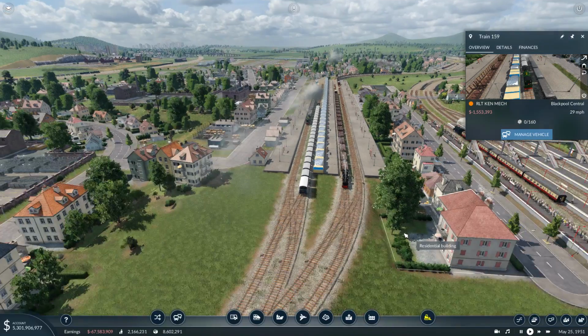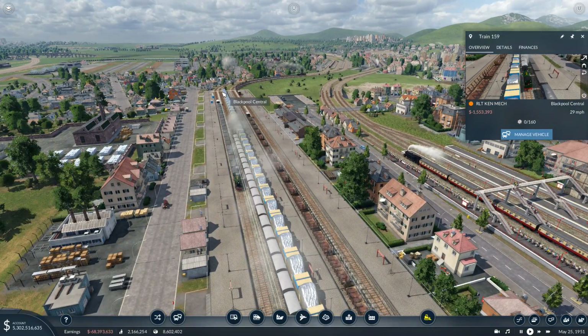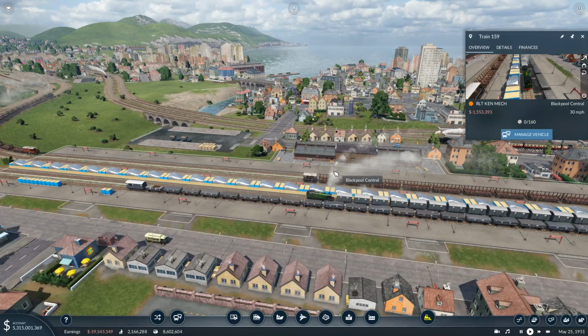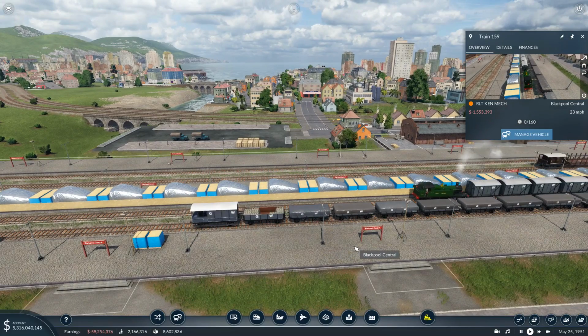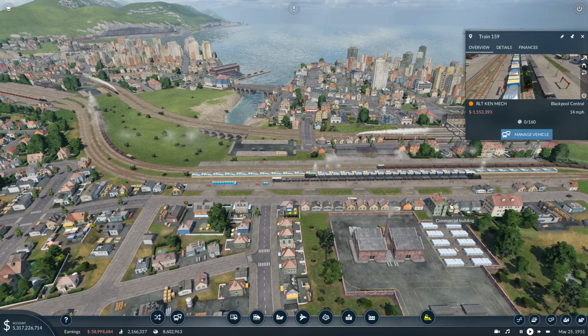Actually, I wanted to see how big the train was in comparison to the station. It's going to go all the way down there. I think we can literally double the size of it. Probably. What's that in there? Who knows? Yeah, I think I can literally double the size of this train.